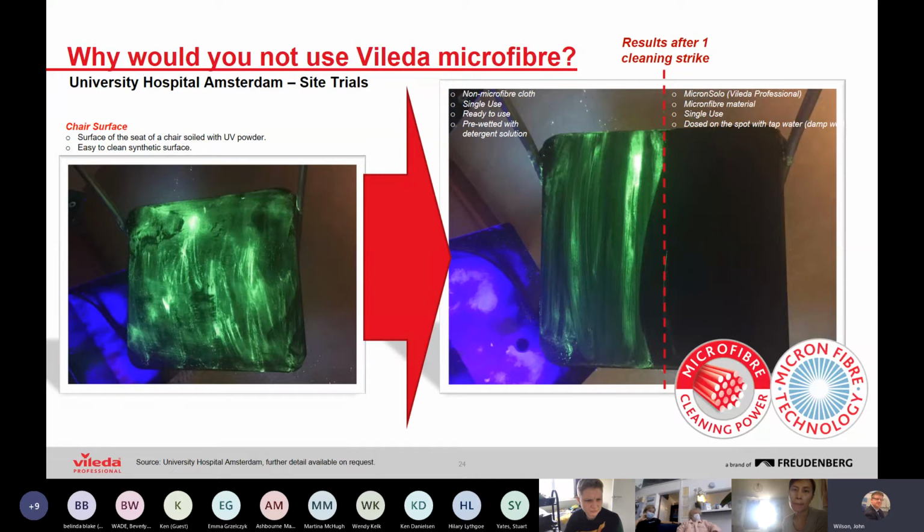So you think you're doing a good job wiping over the surface with a cloth and detergent, but look what it left behind. It left almost everything behind. It pushed the dirt around, but didn't actually clean it. But if you look on the right-hand side, a Micron Solo cloth was used, and it's taken everything off that surface. And that's just one pass, one wipe with a single-use cloth, and only tap water was used. So I think that backs up what we're saying: if you're using chemical, which is fine, with a cheap non-woven cloth, it simply can't do the job. You're painting the surface and you're not mechanically cleaning it properly.